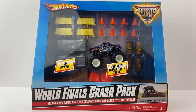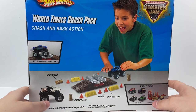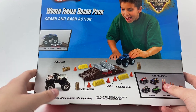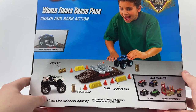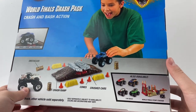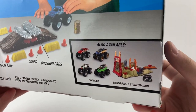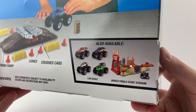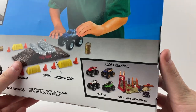But yeah, just so nostalgic for me. I'm smiling because I'm so happy I got this. But yeah, that's pretty much the layout that I did, you know. I had World Finals and he was just crushing over the trucks, you know. Monster Mutt Dalmatian wasn't there, but I probably had Donkey Kong with me because Donkey Kong was my favorite childhood truck growing up. But as you can also see, also available, we have Destroyer, Hot Wheels, Monster Mutt Dalmatian, and Gravedigger, the exact same trucks on the back of the World Finals Stunt Stadium, as a matter of fact.